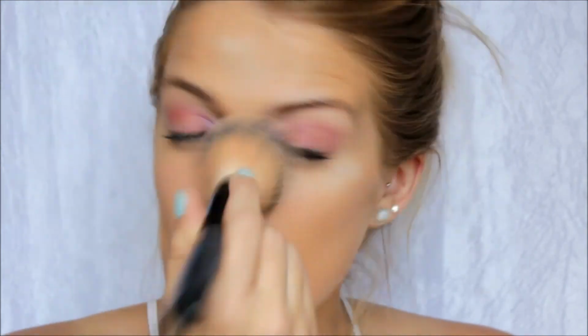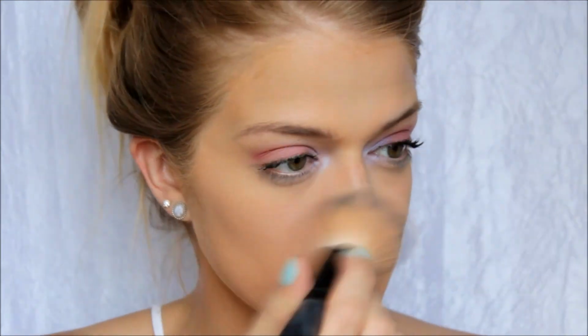Right, now I'm back and I'm going to take a huge fluffy brush and I'm just going to dust away all this white bake. Not sure if you can see on camera, but my foundation literally looks flawless. Literally, baking is the best thing ever. And obviously you don't have to do it every day. These are high coverage foundations and they do tend to cake a little bit more easily than others.